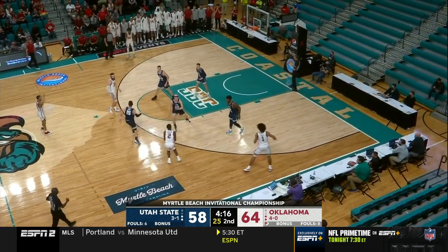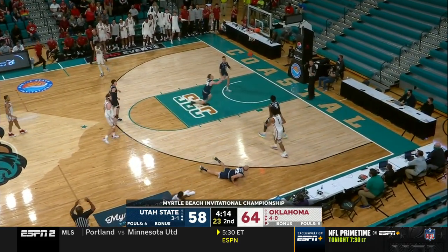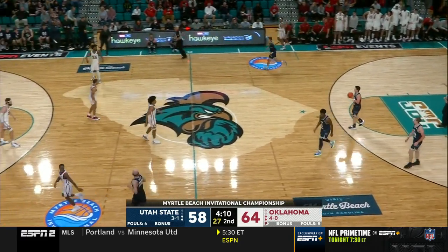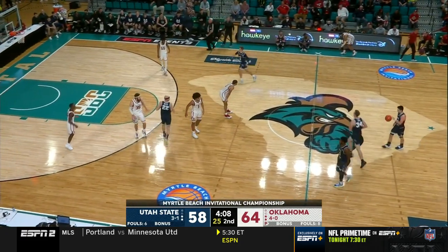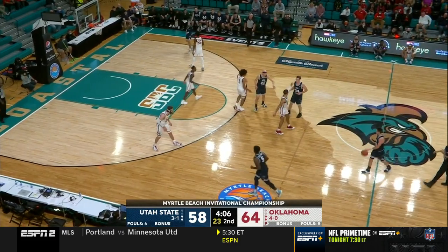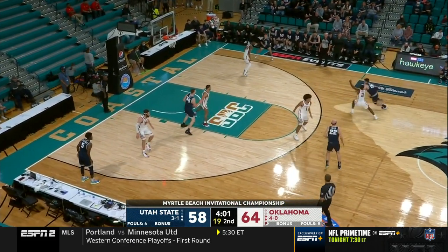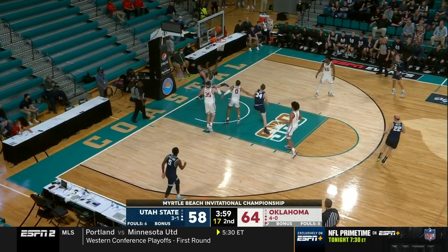How good has Goldwire been? Goldwire sent to the bench after his 4th turnover, gathers himself, takes a deep breath, comes in, and immediately forces 2 turnovers at a critical point in this game. You got to love that response from a senior. Boy, the pace has gotten a little chaotic.